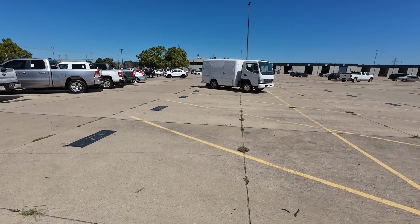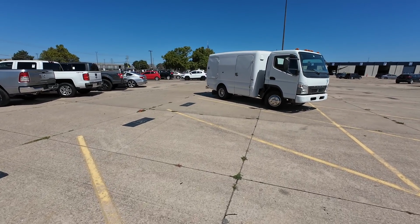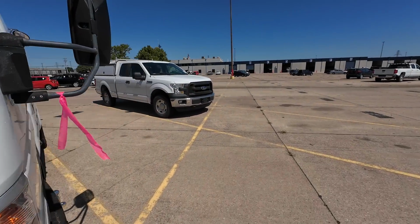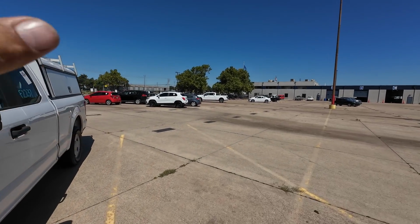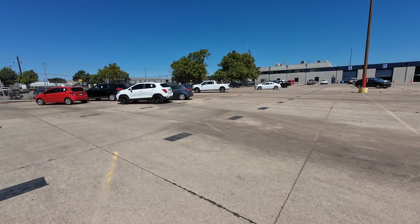No interest in a Prius. You guys interested in a Prius? No, probably not. Let's just continue on and see if we can find anything. I think we're about out of trucks as far as what I'm looking for. Yeah. See, everything is too new. And we've got a ton of repos coming up over here. So let's get up there and take a look.